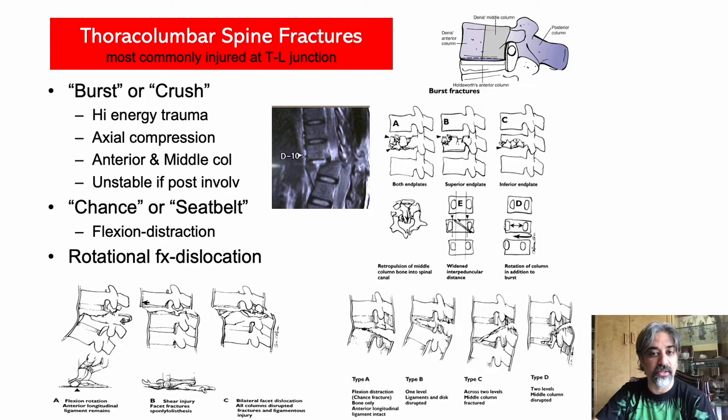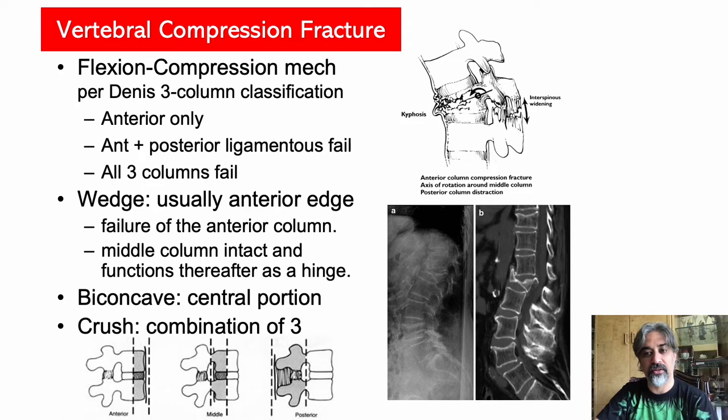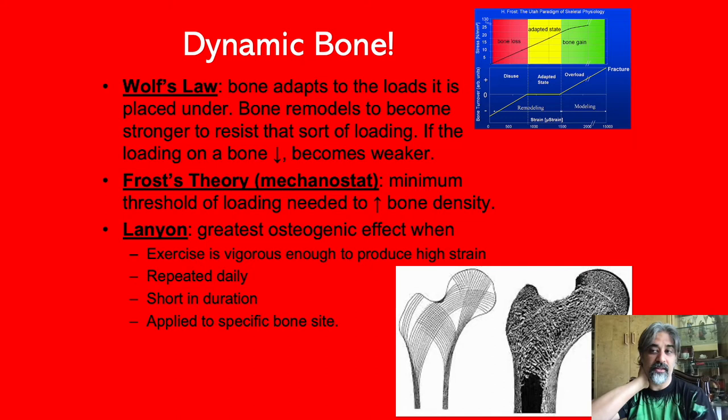I mostly see anterior or wedge compression fractures in the context of osteoporosis. This is a great time to mention that bone is a dynamic structure which responds to and adapts to the loads applied through it. If loading on a particular bone increases, the bone will remodel itself over time to become stronger to resist that sort of loading. If loading decreases, the bone will adapt and become weaker. It's interesting. Gymnasts are seen to have higher bone mineral density than volleyball players, everywhere except for the pelvic bone.